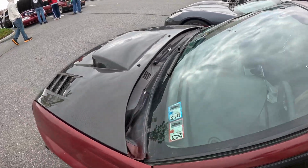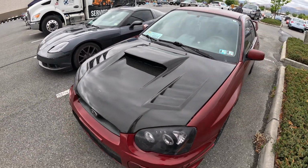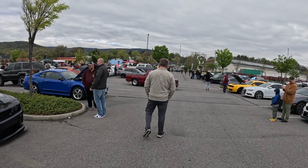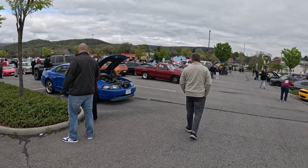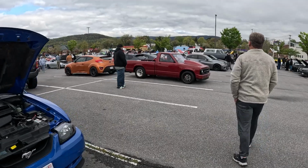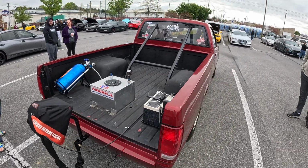But I do like the carbon hood. That's a definite plus. And I just love this generation. It's my favorite. Damn, the truck's loud as fuck. Straight drag car. Exhaust dump right behind the front wheel. Fuel cell. A giant bottle of nitrous and a parachute.